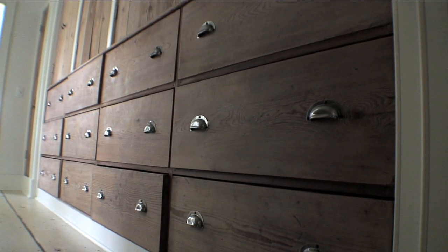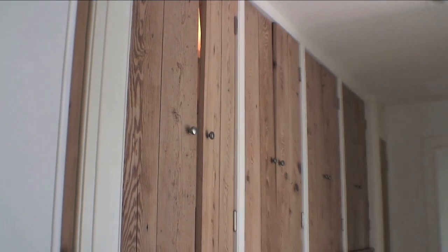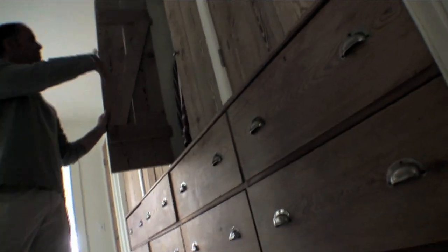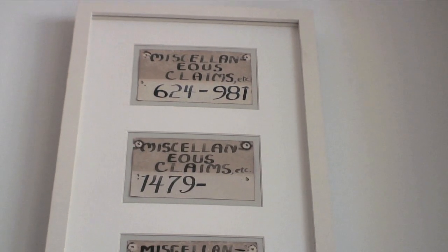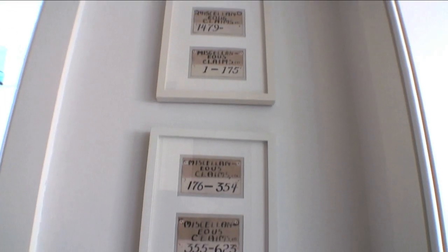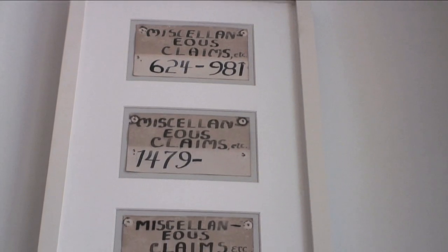In doing the renovation, we wanted to keep as much of the authenticity as possible. This chest of drawers had been the law files of the husband of the woman that we bought the house from, and I saw them and I said, guys, let's bring them over and turn them into our chest of drawers. This is old wood that was then made into closets. These are little index cards that had been thumbtacked into the front of the files. So, miscellaneous claims, written with pen and ink in the 1940s. So when we took these over, I took them out, kept them, and then framed them in this beautiful Pottery Barn frame.